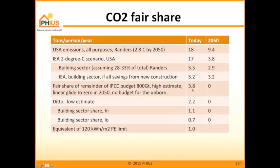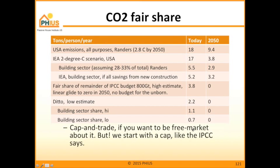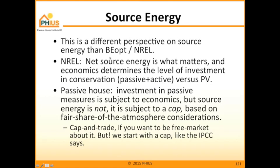That's just making a linear glide path. If we're assuming that somehow we're linearly gliding to zero in 2050, how much could you emit this year? Well, about 1. And so we said, okay, the current limit is about consistent with that.